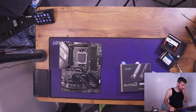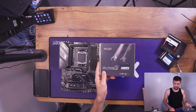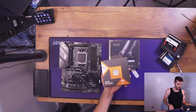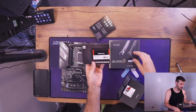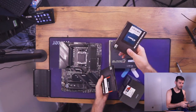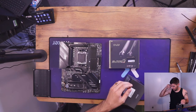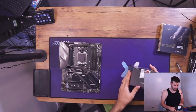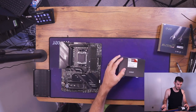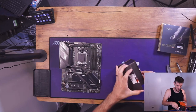Yeah, so we've got a really nice build today. Got this MSI MAG X670E, 32 gigs of Olloy RAM, 7800X3D, 2 terabytes of storage. One is a nice fast Gen 4. The other is like some backup extra storage. It's a Gen 3 SSD. And then we've got a 7900XT. Okay. If Richard's done criticizing my hairline, we are going to start putting this CPU in.